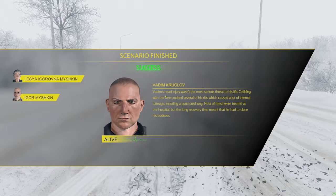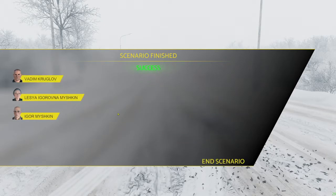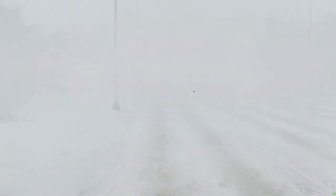Alright. Vadim's head injury was the most serious threat to his life, colliding with the tree. Crushed several of his ribs, which caused a lot of internal damage, including a punctured lung. Most of these were treated at the hospital. Okay. Okay, well, cool. Alright. All done. Oh, here's the video.